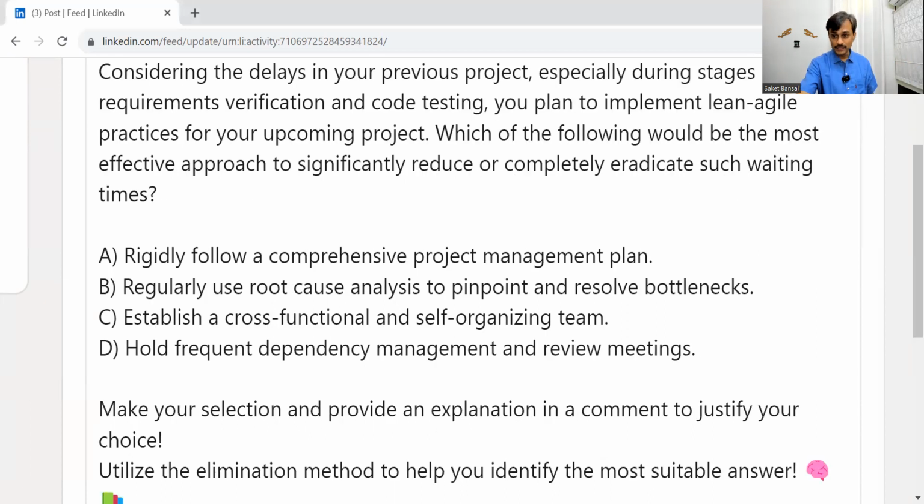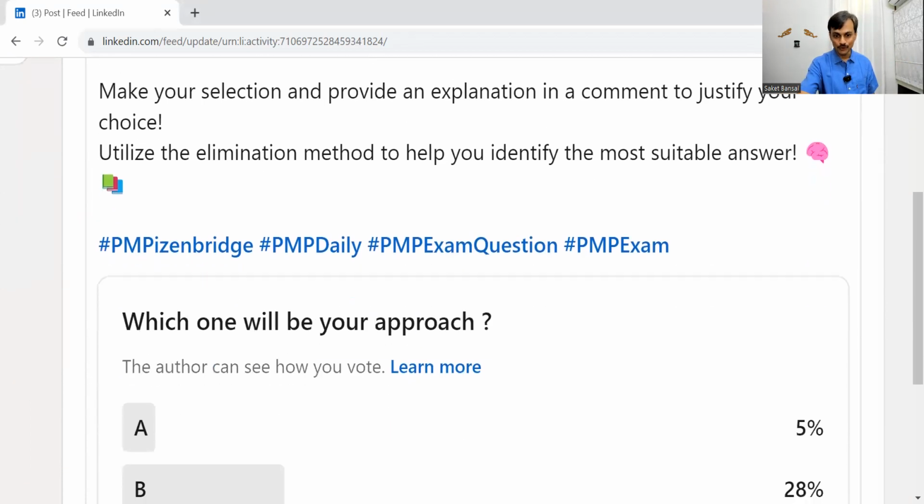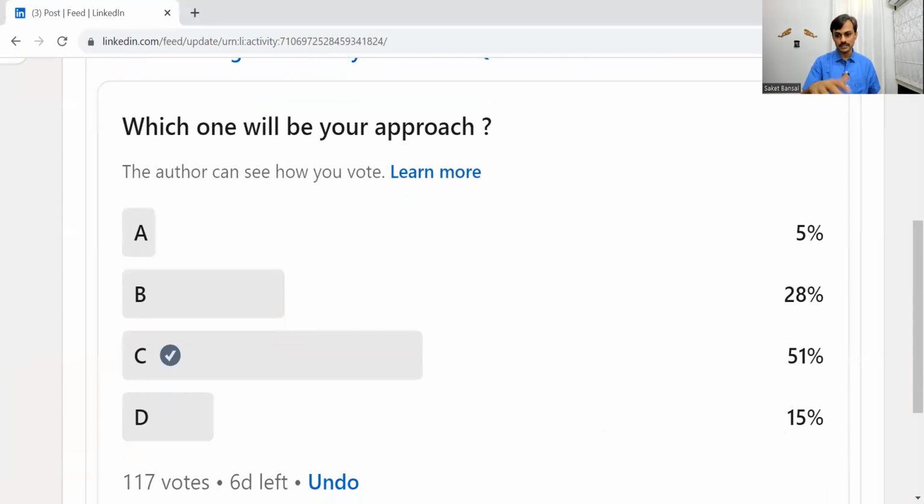I do see my opinion this time at least is aligned with the vote we are getting. We received 51%, so more than 50%. I think it's a great choice. People went for option C. And option B was the second one, at 28%. If you are thinking in the option C direction, I think you are pretty much aligned with the PMP exam way of thinking, and you should go for your PMP exam very soon.